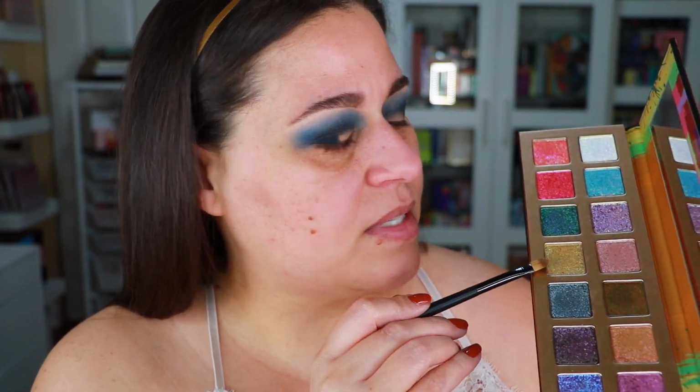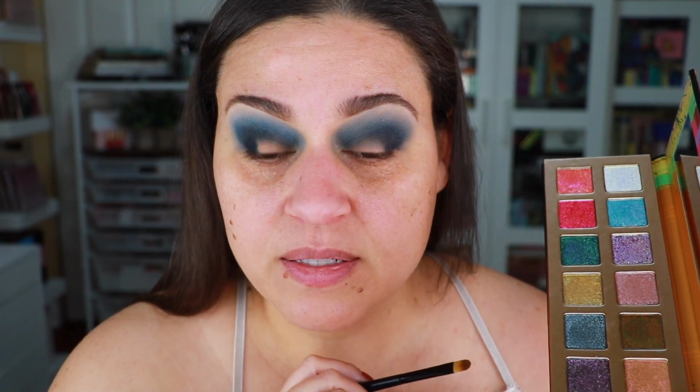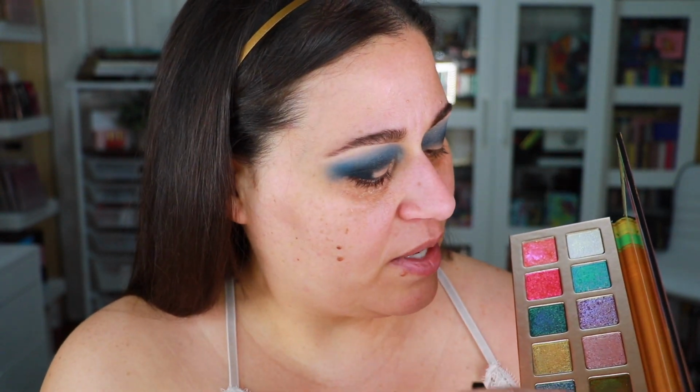I'm kind of tempted to take maybe a gold on the lid. Blue and gold look really nice. I wish I had kept my previous nails. They were blue and gold, and I really like the combination. I still really want to use that shade. It's swatched so beautifully. But I think I'm going to go ahead and stick with those two shades right there.